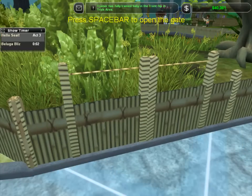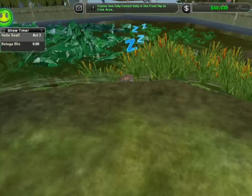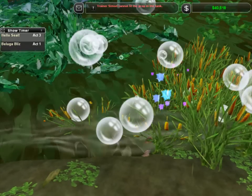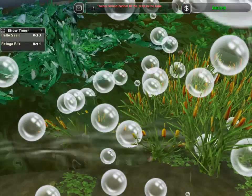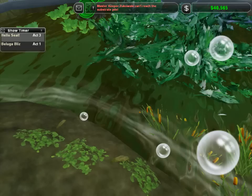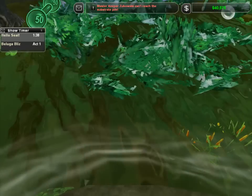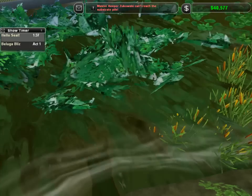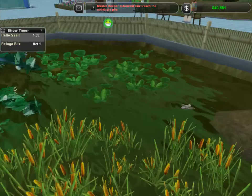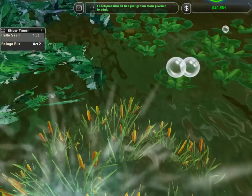Alright, let's get into the little habitat and check on our little turtles. Oh, hey! How you doing, Caspian Sea Turtle number 1? Do you need to scrub a dub-dub? Do you need some more leeches in here? I heard somebody's in need of more aquatic insects. So, Caspian Sea Turtle number 1 now has a couple kids that are hiding somewhere in this algae-filled water. I'm not sure exactly where. I'm sure that he's enjoying himself. Oh, there he is! Grab him and scrub off all the algae in turn.